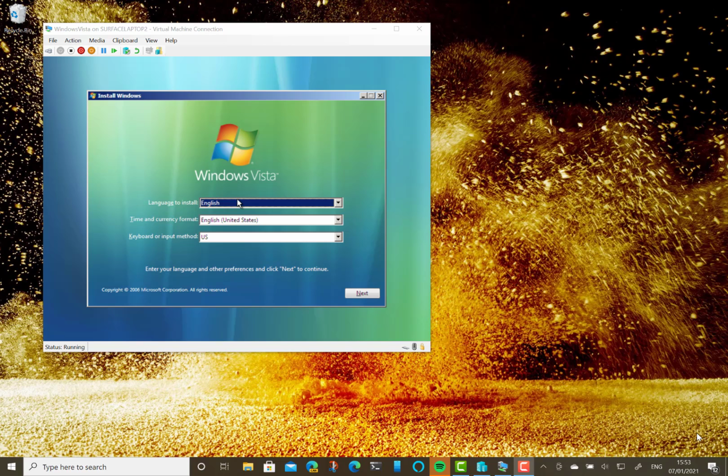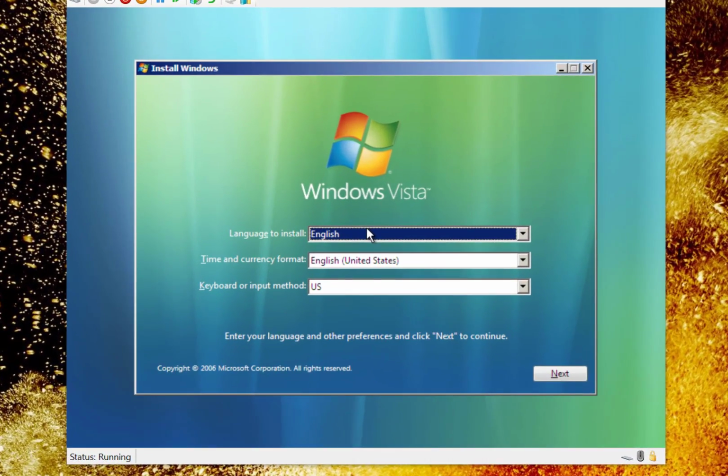So I'm using Hyper-V to test this, running on a Surface laptop. And if you're interested in running old operating systems on Hyper-V, I've got an article on thedigitalifestyle.com on how to do that. So my first step will be to get it installed, which I'll do now. And once I've got it installed, we'll take a look at how it was.